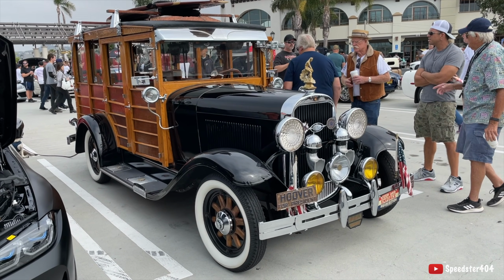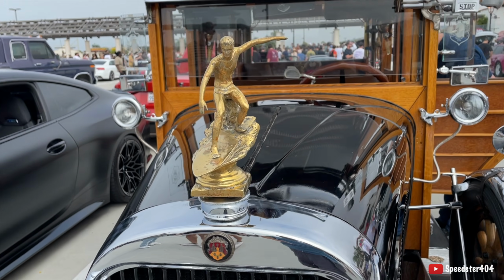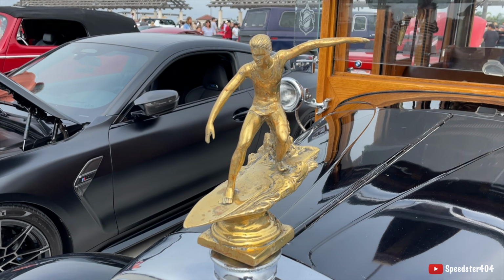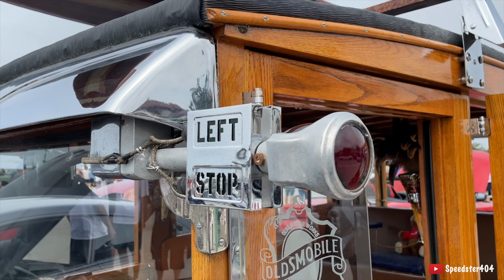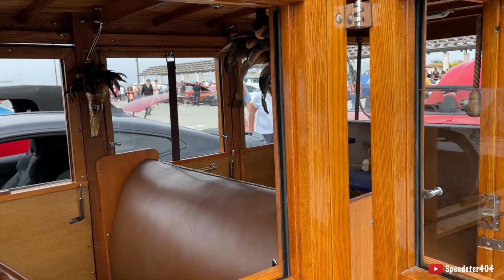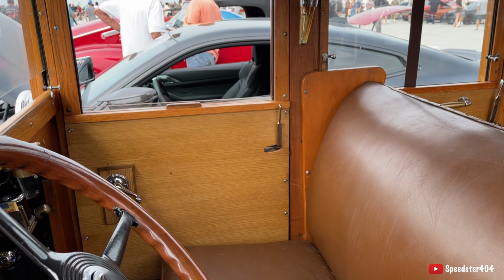Guys, look at this car. Hoover for president. And look at this. Got a guy just surfing. And look at this. It lights up when you do a left turn or stop. Got a surfing board on top. Look at this interior. All wood. Pretty cool.